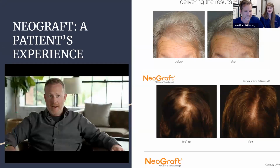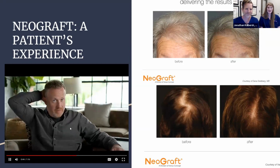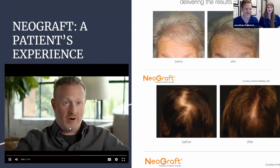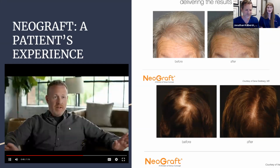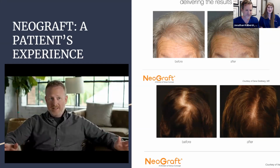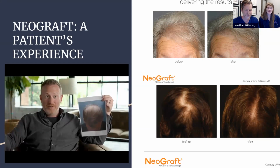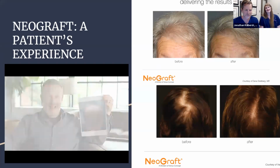So when I tell people about my NeoGraft hair transplant procedure, the question I get a lot is, well, what about the scar? And then I turn around and I show them, there is no linear scar with NeoGraft. If anyone is on the fence about getting a NeoGraft hair transplant done, I would 100% say do it. You're going to get your confidence back, which I know is a super cliche thing to say, but it is true. I came to realize you really appreciate your hair 2 times in your life. When you lose it and the day you get it back.